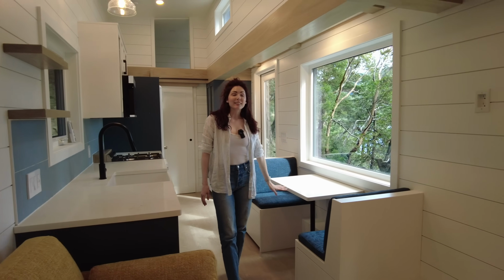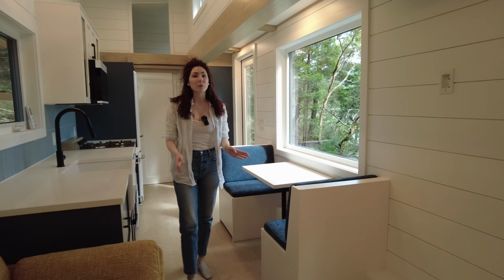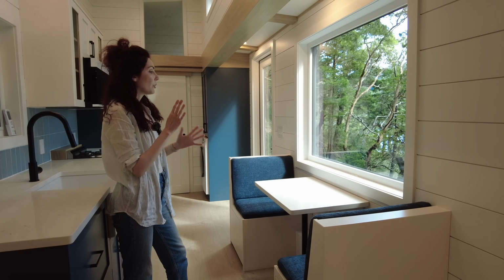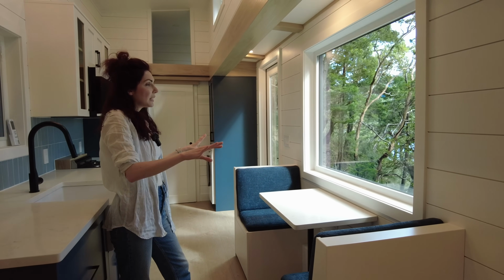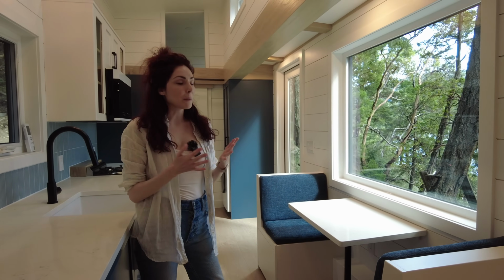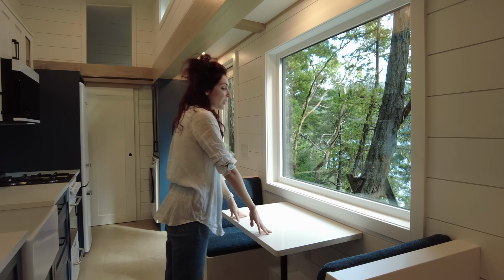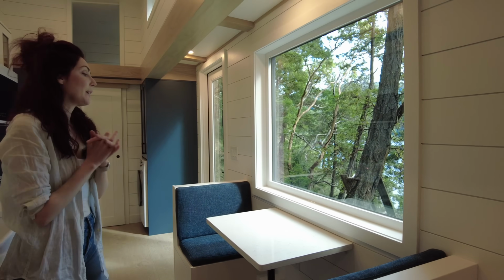On this side, this is definitely my favorite part of the kitchen. We went with a custom dinette seating in here. There were lots of different options for like bench seating or whatever you want for dining, but we really wanted something like this where we could face each other. We did the quartz countertop again, which is just going to be super durable, and it's just such a nice space for sitting for meals.